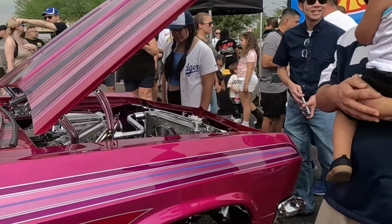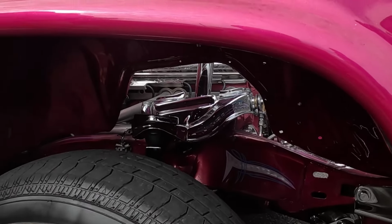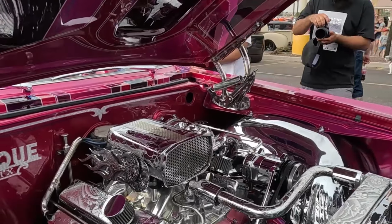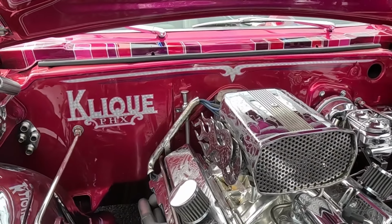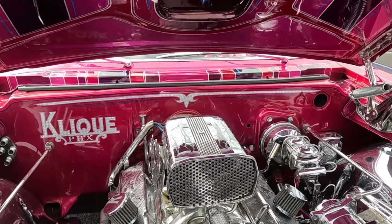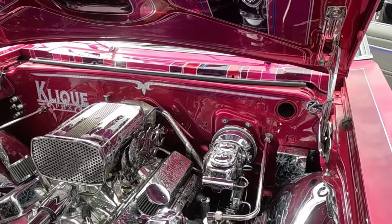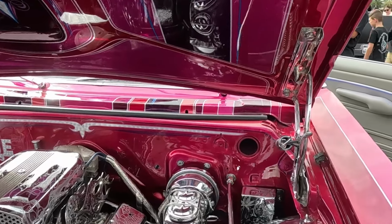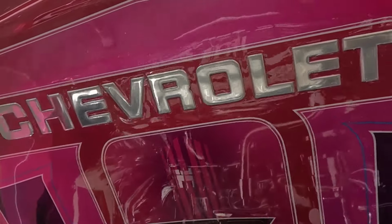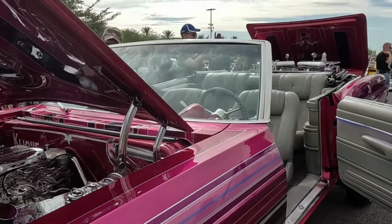Everything chromed. The wheels. The car's getting a lot of attention. Chrome hydraulic suspension. Here's the hydraulic cylinder that can raise and lower the car. I'm going to stop him so you can take a picture. This may be the original 327. I think they've added air conditioning to it. All the detailing under the hood, on top of the hood. This is a beautiful car.